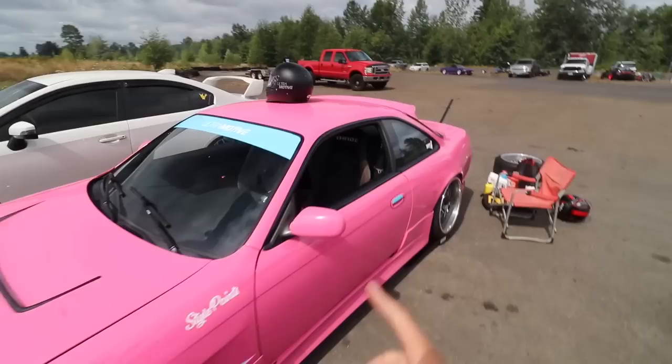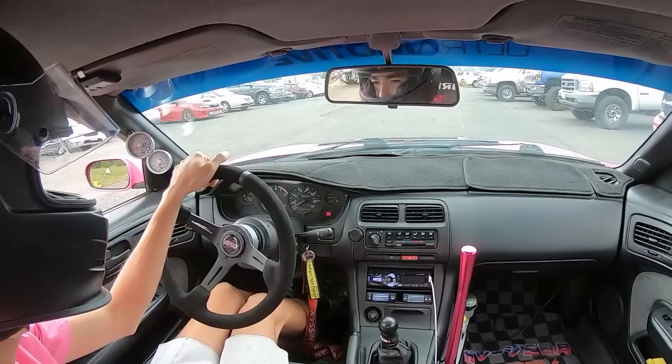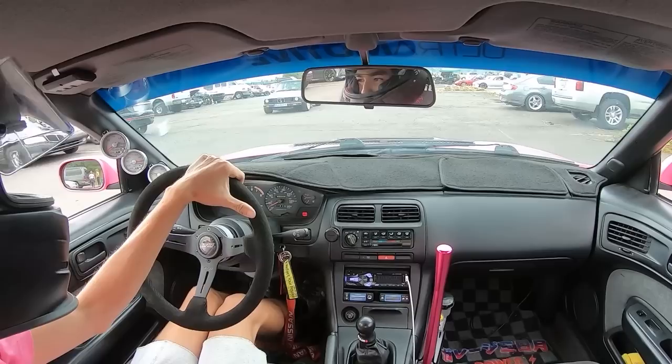All right, it's time to go out and shred. Oh, Jakey's already on the move. All right, let's go catch him out there. Would I be lying if I were to say I wasn't nervous? Yes, it's been a long time since I've actually drifted out on track, and a lot has changed on this car, and there's a lot more to lose if something goes wrong on this car.